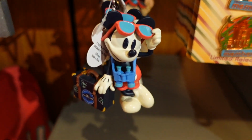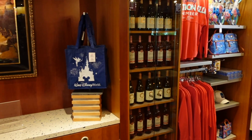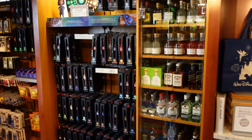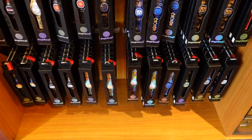There's a Christmas tree ornament. Some more DVC pins. This is also where you're going to find your wines, liquor, and your Magic Bands. Wow, they have a lot of them in here. They have all Magic Band Pluses at the resorts now. I don't think you can find regular ones. If you want a regular Magic Band, you have to go into the parks to get those.